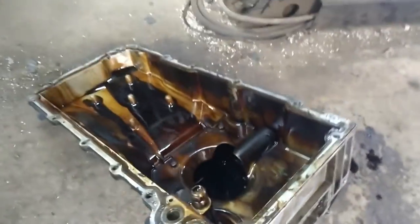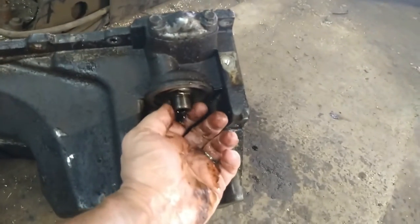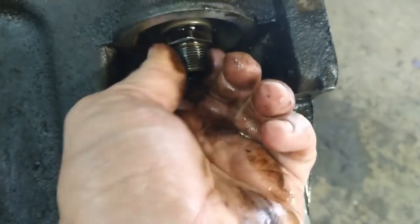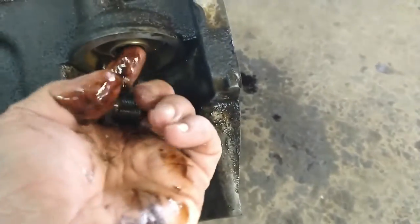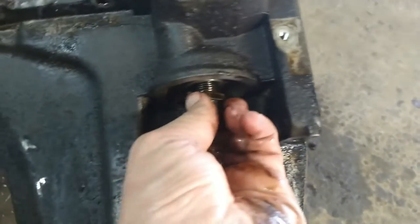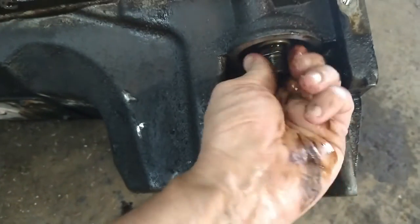One thing I notice here, I think also that might cause a problem too. I noticed that this thread here, the one that holds the connection to the filter, it's loose. I was able to move it with my hand, so I'm going to take a quick look at this, and I might have to torque it to make sure it's not loose. Maybe it was leaking oil too, but anyway. This is what's loose. Okay, I have to torque this.